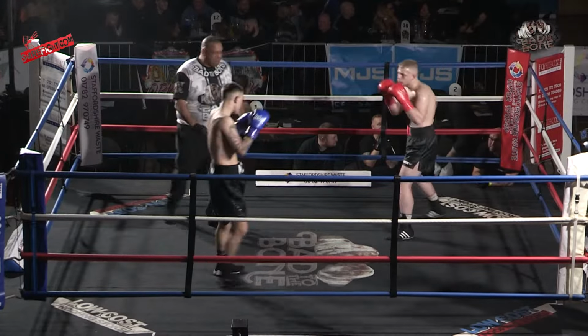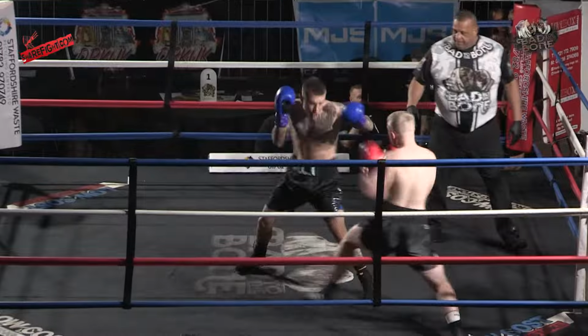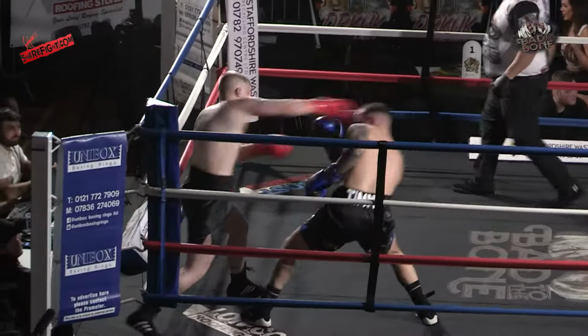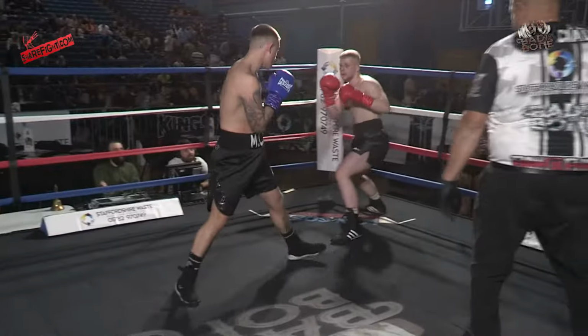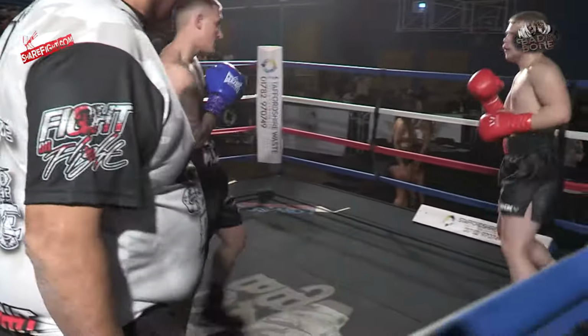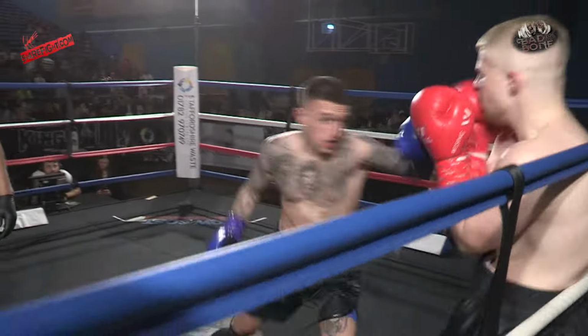Round one. Go. He's a lean, mean boxing machine. Nice right hand. Yeah, he can throw a right hand. Fast-paced start to this one. Both guys looking sharp. Big pace being pushed here from the grill. I'd say Will Spencer really throwing with some conviction.